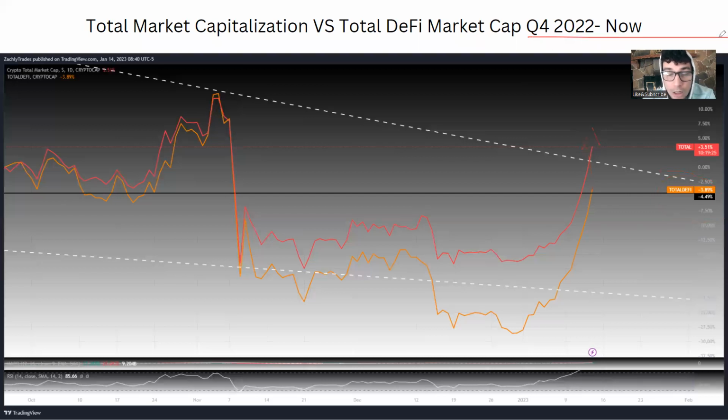This is Q4 up until now. And look at the major explosion that both of these have had. Now, the explosion has been much larger and quicker on the DeFi market cap. So what we want to see is we want to see this get back above the total crypto market cap and outperform it. Once we see that, that's the definition, or that's not the definition of a bull market.